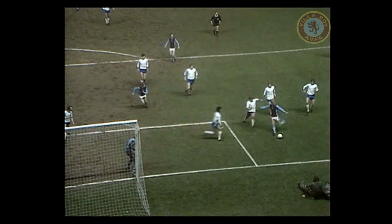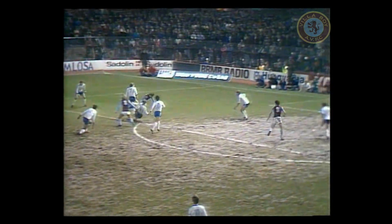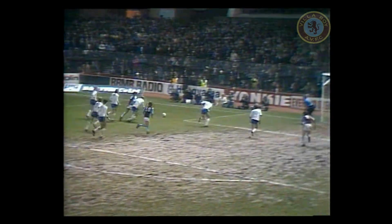Look at this run, and look at the defenders around him. The shot clipped across, went almost between the post and the goalkeeper. Shaw takes the congratulations for a marvellous goal and a great start for the English champions.